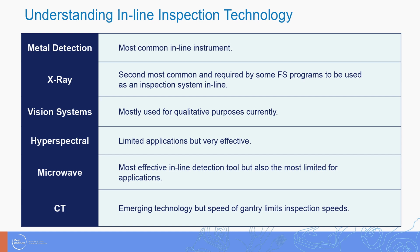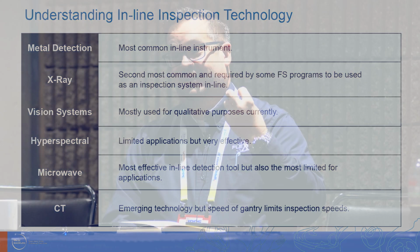Microwave is my favorite from a foreign material standpoint, but it's also the most limited. Essentially, you're training a microwave and a computer what the signal that a microwave emits whenever it evaluates your product, and anything that deviates from that signal is potentially foreign in nature. It's very limited because it needs to have a consistent, homogeneous product stream. So the dairy industry is the best place to see that in action. White mass from a yogurt or cream cheese perspective, where we're funneling something that's consistent through a microwave, and anything that's not the product can be triggered.